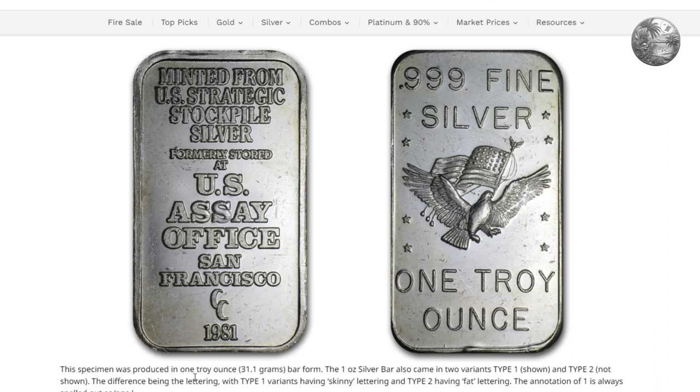This specimen was produced in one troy ounce, 31.1 gram bar form. The 1 ounce silver bar also came in two variant types, one shown here, and type two not shown. I have the type one. The difference being the lettering, with the type one variants having skinny lettering and type two having fat lettering. The annotation of one is always spelled out as one. So these are just like the ones I have. I have two of these.